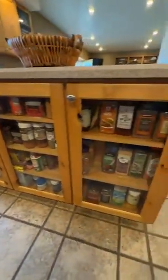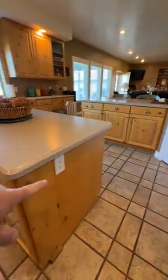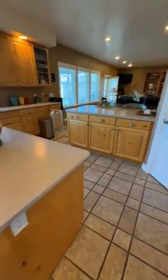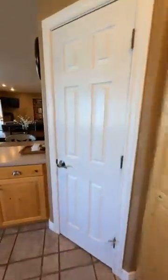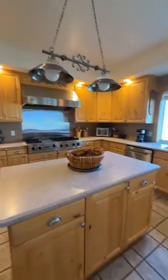Got spice rack on one side of the island. And there's outlets too, so you can plug in your bread maker over here and get it out of the way of everything else that's going on. Pantry. Gotta love it. Pantries are the best. But look at all the cabinet space and countertop space too.